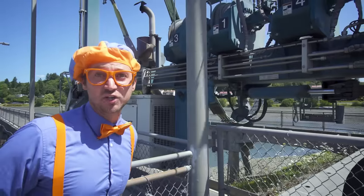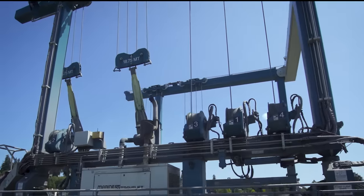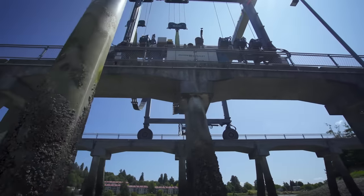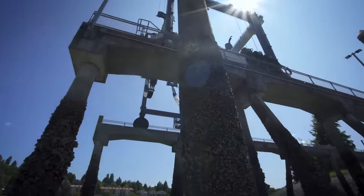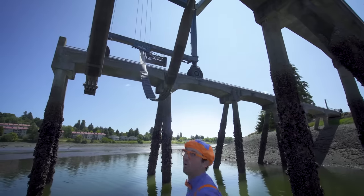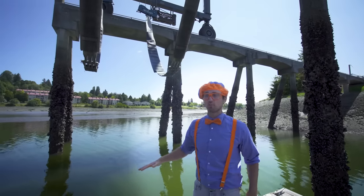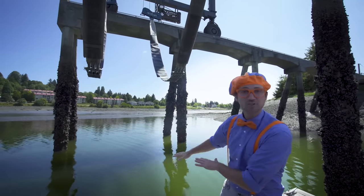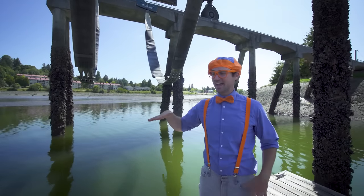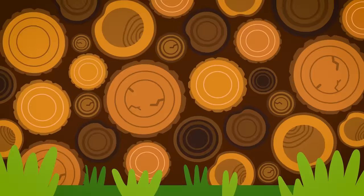Whoa! This machine is so big! Do you see what's happening? Yeah, those belts are lowering down to the water. And then they're gonna submerge themselves in the water, and that's when the boat is gonna go on top of the belts. And then the belts will lift the boat and then transport it to the land.